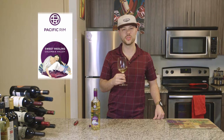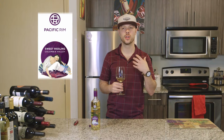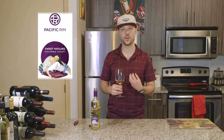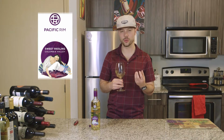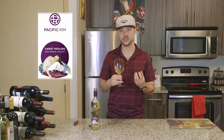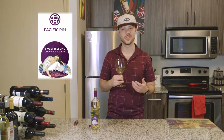It's a delicious Riesling in that it's not really syrupy, and that's one thing about Rieslings that drives me nuts, is that they get really thick in body. They almost turn into what in our industry is called an ice wine, and ice wines are usually really thick and viscous, very syrupy in a way. This one's just below that, I would say. It's not too sweet either, where you get sick of it.